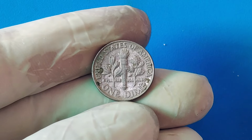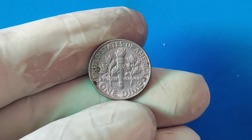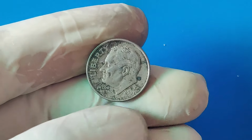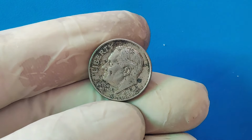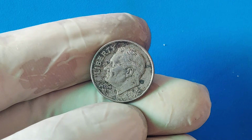So, the big question for all of you treasure hunters: can you find one of these rare error coins in your pocket change? Well, technically yes. But remember, these are incredibly rare, so the chances are slim. However, if you want to try your luck, here are a few things to look out for.